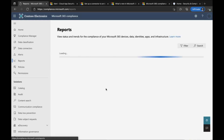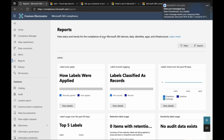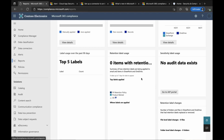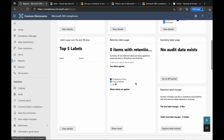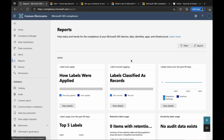Very, very important. Reports. What we've got here is the ability to view the status and trends of, I really should have turned that email off, my apologies, for the compliance of your Microsoft 365 devices, data, identities, et cetera, and in here we can get a card sort of snapshot view of how things are being applied, how labels are being applied across the tenant automatically, label auto apply, records tagging, label trends over the past 90 days for SharePoint, for OneDrive, for Exchange, the top 5 labels that have been used, retention label usage, a sensitivity label usage, and you can get a lot more information by clicking on all of these. Explore label activity, go to the AIP portal to see more information about all of these things that are available in the reports. So very, very powerful stuff.